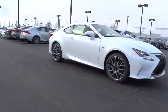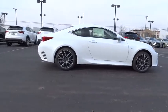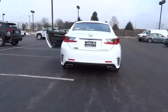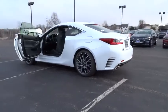2017 Lexus RC. The Lexus RC is engineered from the asphalt up. The entirely new coupe body style is designed to ignite your passion for performance. Get performance on demand and experience the thrill of virtually instant upshifts at your fingertips.